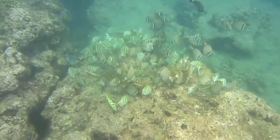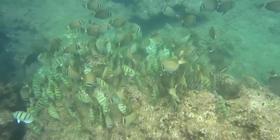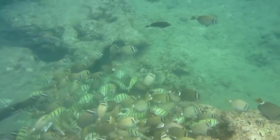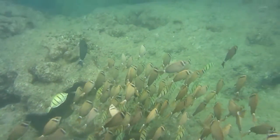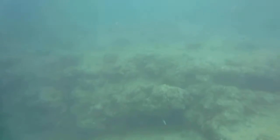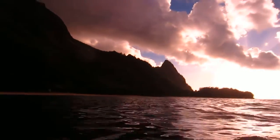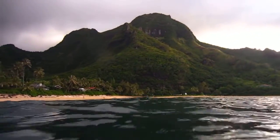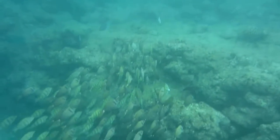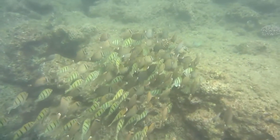So there's a feeding frenzy. I've gone fishing and had convict tangs go after bait. Those are the fish with the vertical stripes. Once they start biting something, other fish will jump in. That's how I caught a trumpet fish one time and found out why exactly they're called trumpet fish. They usually have a pretty narrow mouth, but when you're removing a hook from that mouth, you can see it expand to mimic a trumpet.